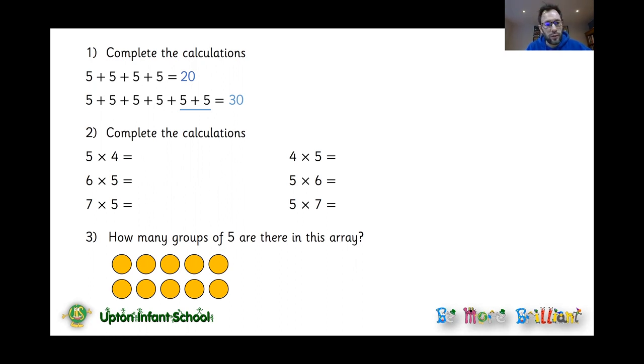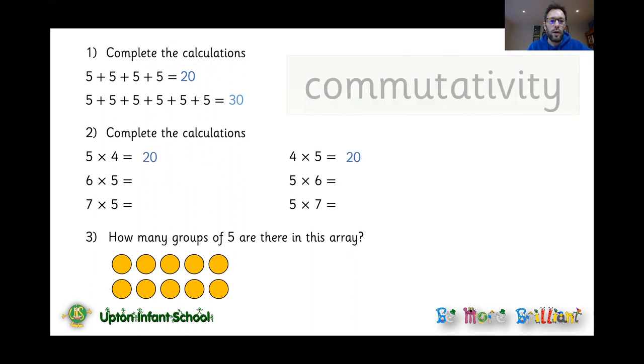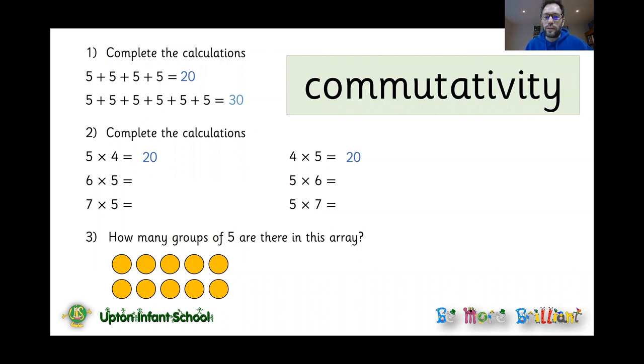Okay, on to the multiplication questions. And we have got 5 times 4, which is 20. And then next to it, we've got 4 add 5, which is also 20. Now, you may remember that word commutativity that we've talked about. That means 5 add 4 and 4 add 5.